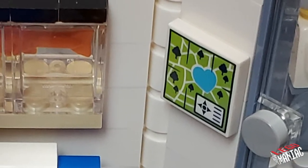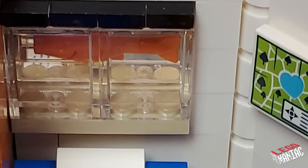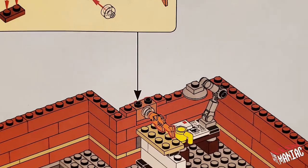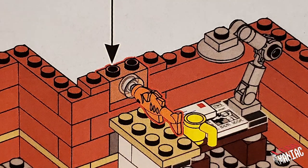And in the wall, we have an aquarium with a goldfish or some other redfish, looking very snug in an aquarium that's clearly too small for it. Maybe the fish is actually dead, which would explain why, in the instructions, it shows to install it upside down.